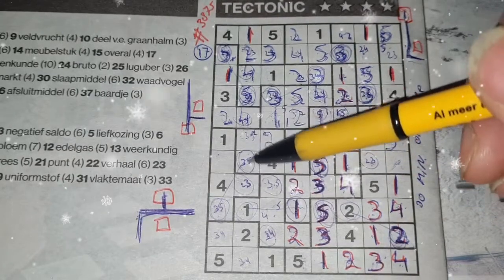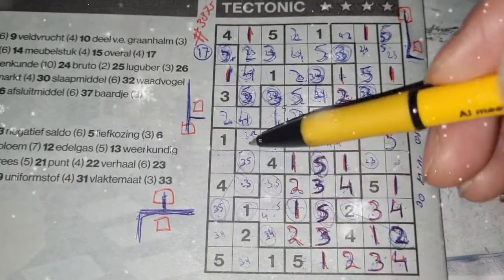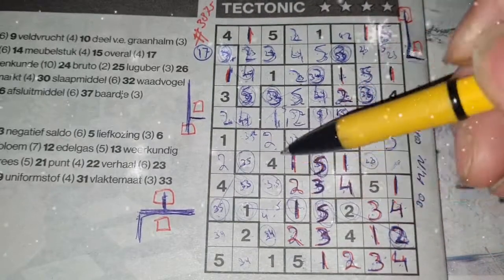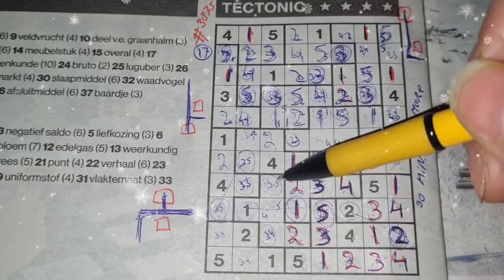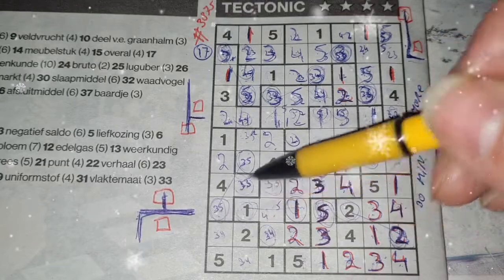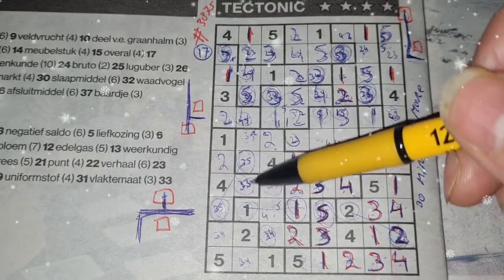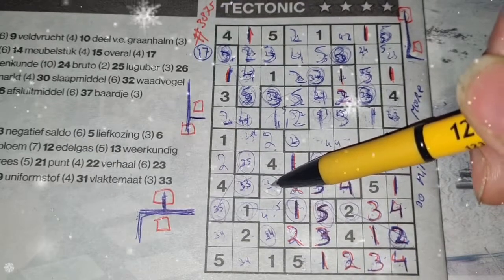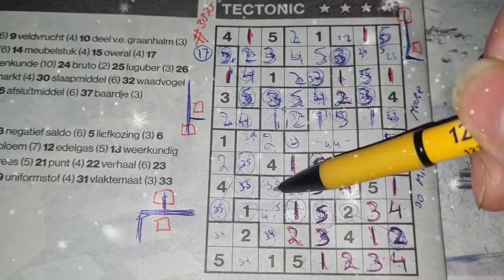Okay. That means that this box cannot be 3 or 5. So those two boxes should be a pair, 3 or 5. So this box should be a 2, 3 and a 5. Here we have also 3 and a 5. 3 and a 5. That means we have a 3 and a 5 here. This box cannot be 3 or a 5 then. So it cannot be a 1, cannot be 2, cannot be 4.